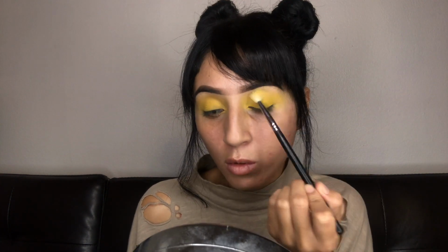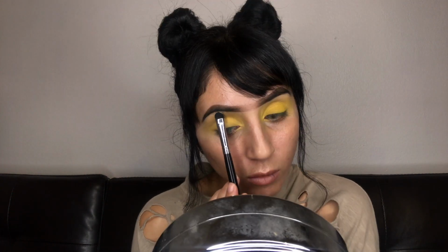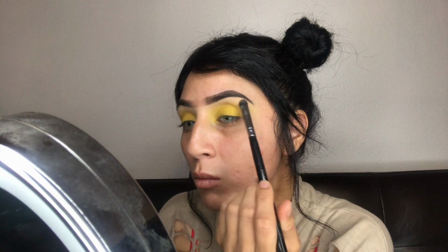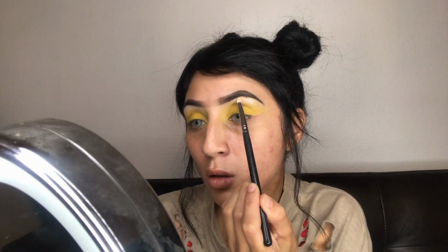Let me grab this brush to clean it up. Let's go ahead and clean up our brow bone area, apply a little bit of highlight and then a red eyeliner. I'm going to use one of the Vivid Brights from NYX in the color Vivid Fire.